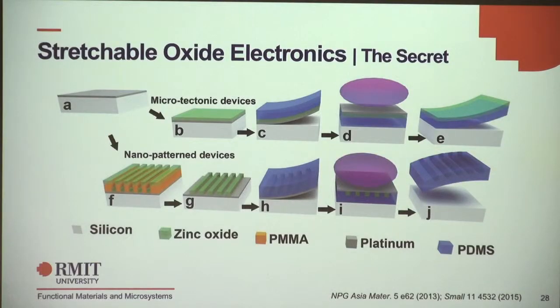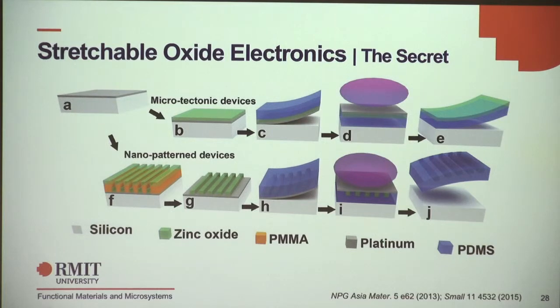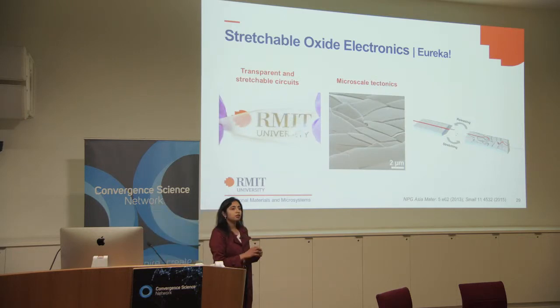So you have the silicon substrate, which you always have for electronics. You put down the platinum on it. You put down your oxide material on top of it. You do what you normally do in microfabrication or nanofabrication, as you normally realize electronic devices. And towards the end, you put down the polymer layer and peel it off. And when that happens, because the platinum is not stuck to the silicon, the whole thing just comes off the silicon substrate. And that's what we managed to realize.